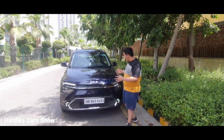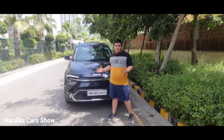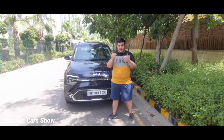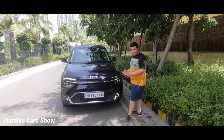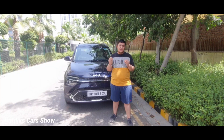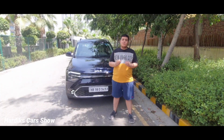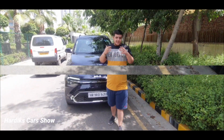It's their fourth product and it's a premium MPV, and it's a very unique product because it is not an SUV and it is not quite an MPV. Kia does not call it an MPV nor an SUV, they call it a recreational vehicle. So this is a very interesting kind of product. So I thought it would be very useful for our viewers to give them an ownership experience video about this car, because I believe an owner knows best about the car. So without wasting any time, let's get started.